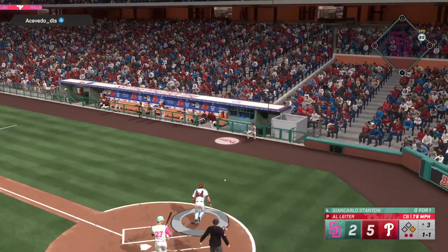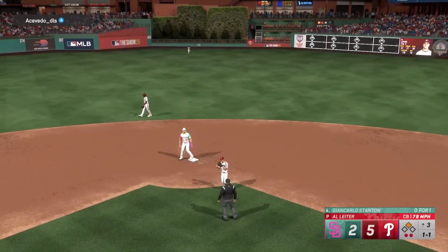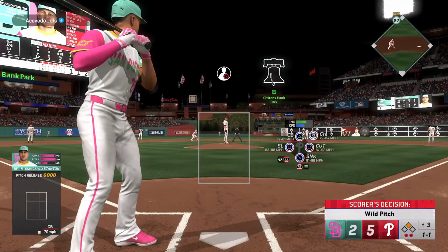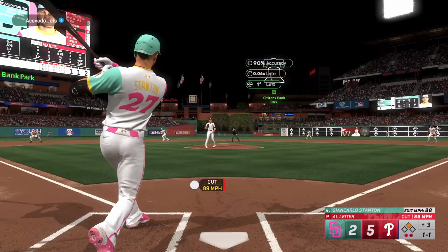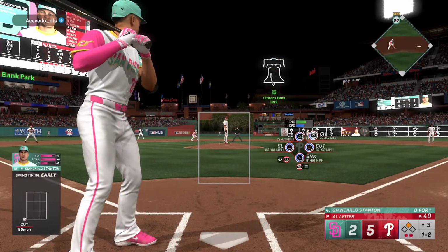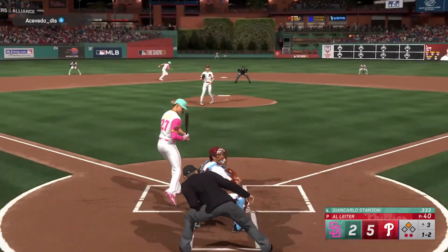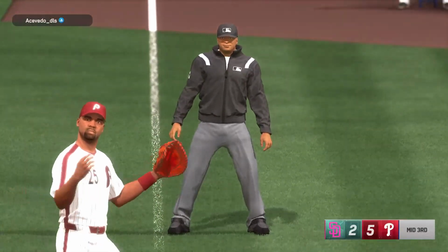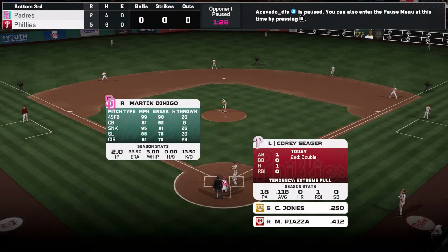1-1. In the dirt. So a wild pitch allows the runner to advance. Trout on at second with 2 down. So a foul ball makes it 1-2. Started after the 1-2 pitch, appeal to first, and he went around. Not an easy call. Back here, Citizens Bank Park.